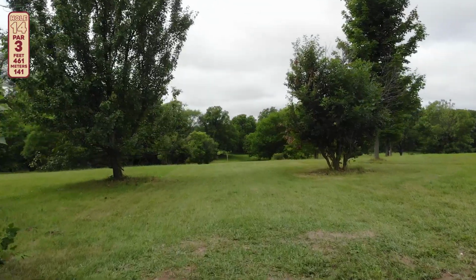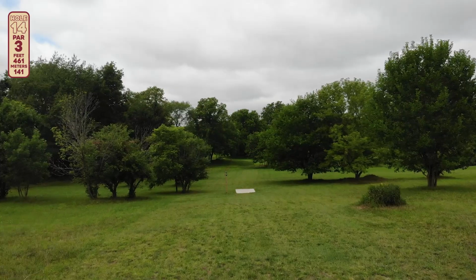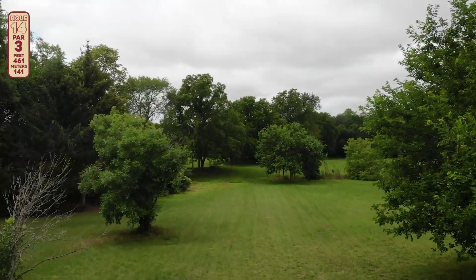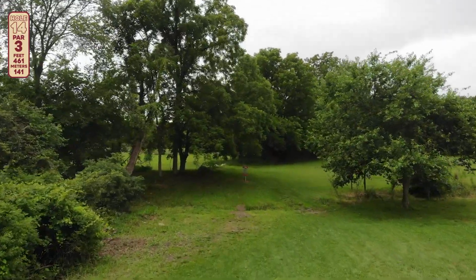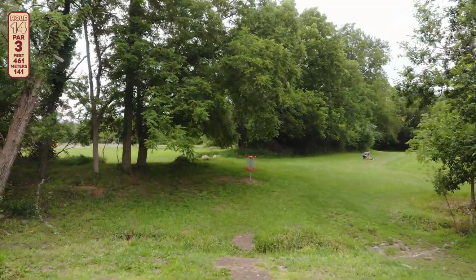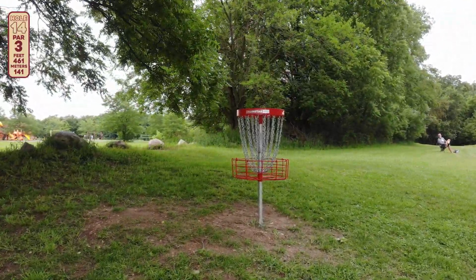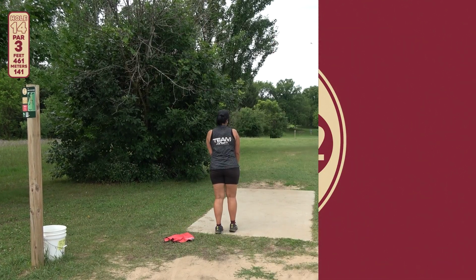All right, hole 14, par 3, 461 feet. This one you really just want to pipe right down the middle. If you get too far right, you're going to have a hard look to the basket, and if you're too far left, you could end up in the woods on the left-hand side, which is the worst of the options to get out of. Your better bet is to go right if you have a mistake, but really just right up the middle is going to be your best shot.